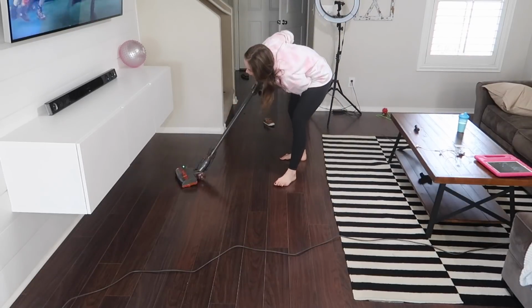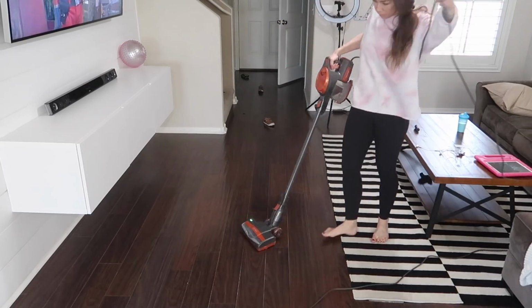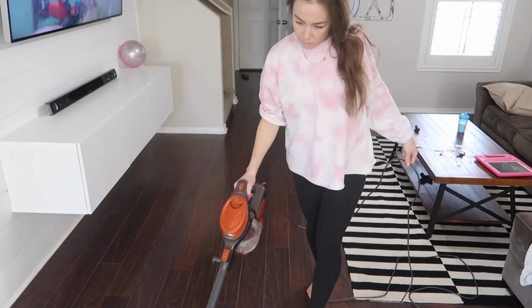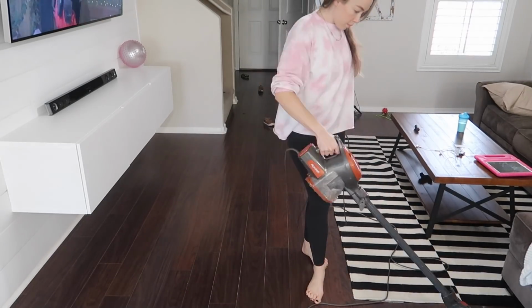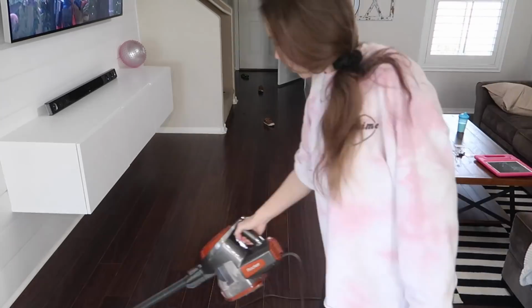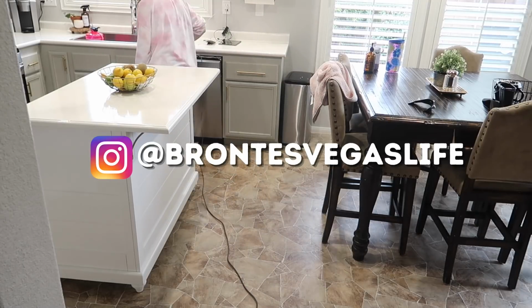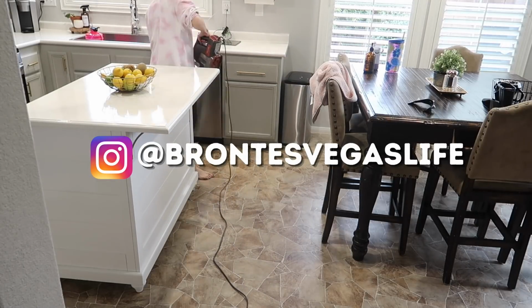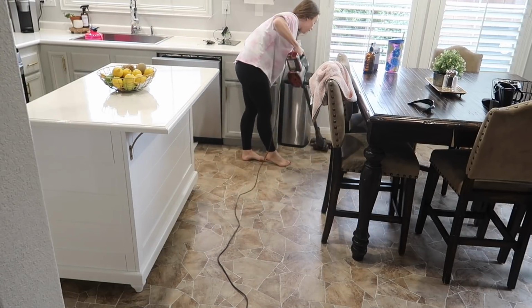Like I had mentioned, we had a snow day, so the dogs were coming in with wet paws, tracking dirt and stuff in, and the floors needed to be vacuumed so badly. I am loving my Shark Rocket vacuum. I've had one for a couple of years. This is actually my second one, but I've been using the Shark Rocket vacuum for a couple of years now, and it is by far one of my favorite vacuums. It's very affordable, lightweight, and it does really, really well on hard floors as well as carpet.